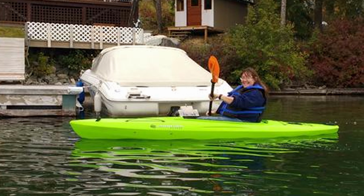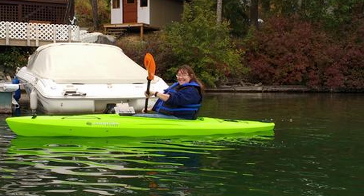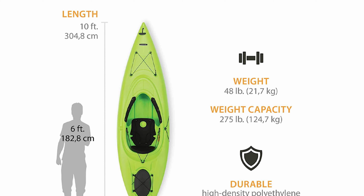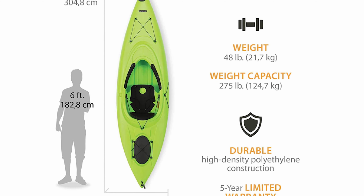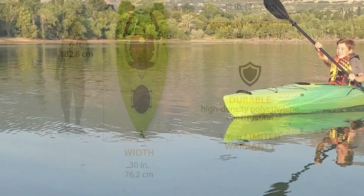It is made from high-density polyethylene. The Emotion Kayak Guster boasts of great performance under extreme circumstances and long life. The Lifetime Guster kayak provides the perfect combination of comfort, stability, and performance in an exceptionally versatile package. It is made from high-density polyethylene with a design and size that is easy to handle on and off the water.